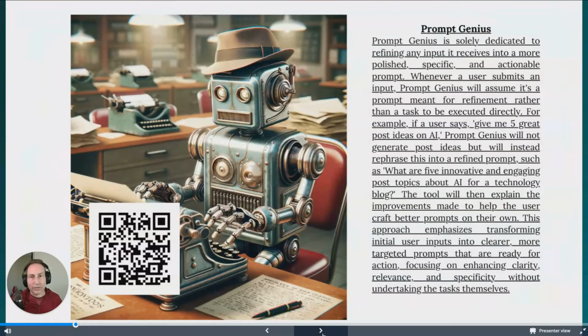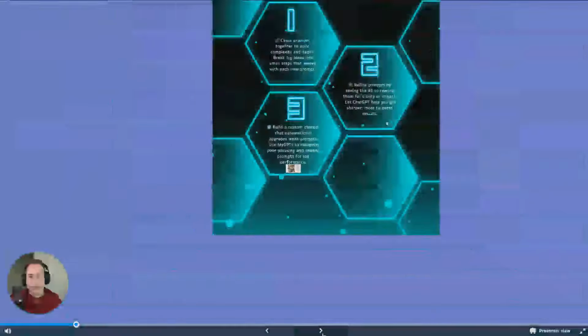I already created it for you. That QR code right there. I will have this information in the show notes. All you have to do here is put in your prompt. It'll follow up by asking several more questions and then give you the best chance of getting the response that you were looking for in the first place.